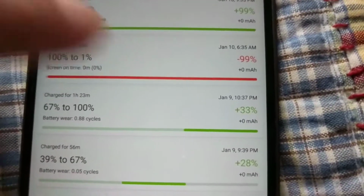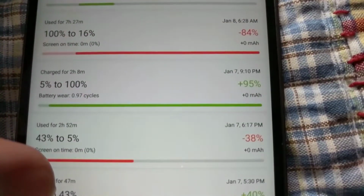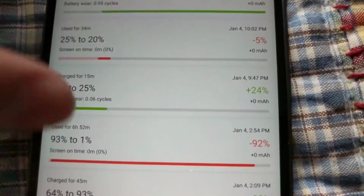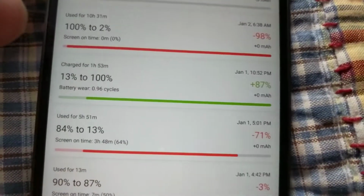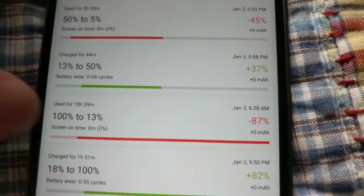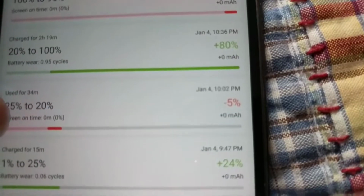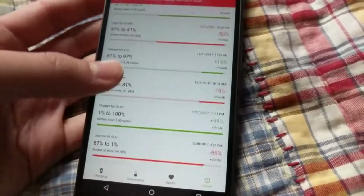So this one actually lasted around 15 hours. Most days, let's see, how long did it last? I'd say most days it lasted around 6 hours. Yeah, it really depended on the day. Like 10 hours here, 10 hours here, that's all 6 hours, yes, 7 hours here. It really depended on the usage.